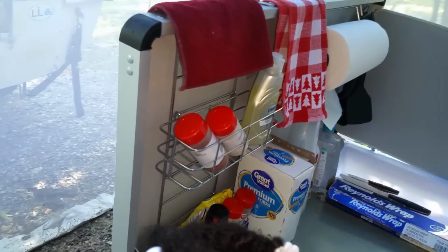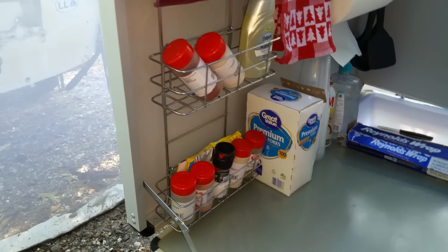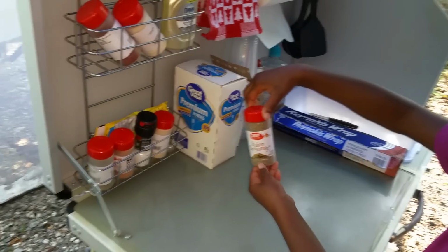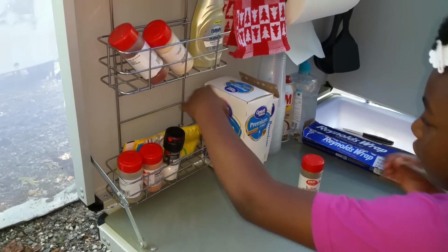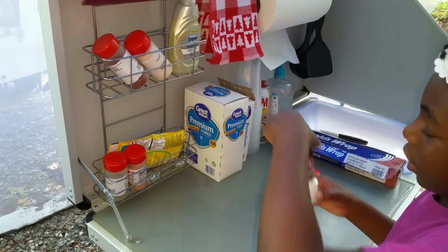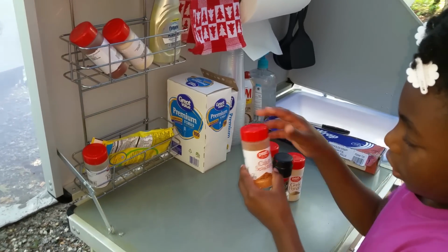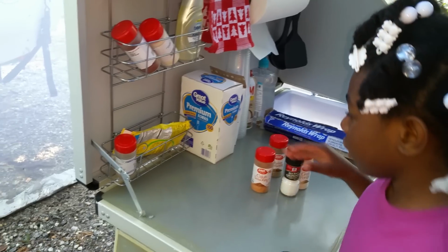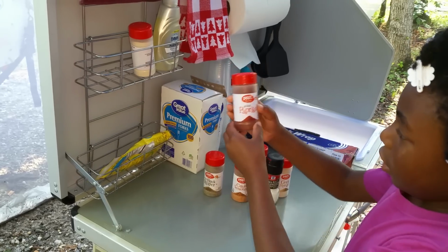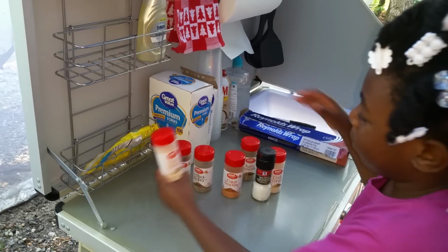So we got our spice rack, just the very essential spices. But can we tell them the spices? Sure, go ahead. And these are our spices: Italian seasoning, garlic powder, sea salt, Cajun seasoning, and ground black pepper, and ground paprika, and last but not least, onion powder.